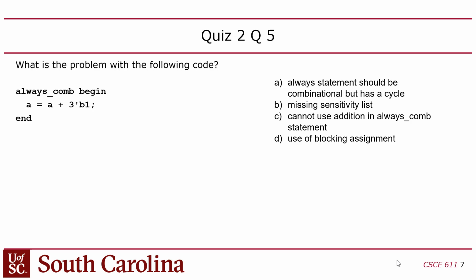So the always statement should be combinational but has a cycle, that's the answer. Missing sensitivity list, that's not a problem, so that's not the answer. Cannot use addition in an always_comb statement, that's not true, you can do that. In fact, in this class, I used to also have an example where we would do an add inside an always, and we compared that to a ripple carry adder that we designed in low-level logic. And it turned out that the ripple carry adder was a lot slower than whatever gets generated when you just use the add, right? I don't know what kind of adder it generates for the add.